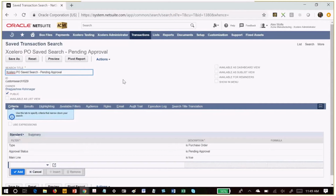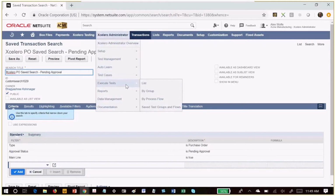So that's the second piece to Xcelero, which is how you define pass-fail criteria. Now, the next thing that we're going to look at is how do you execute these test cases and how do you see the results of execution.